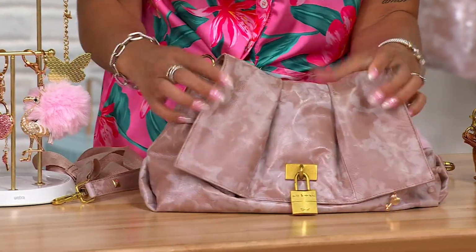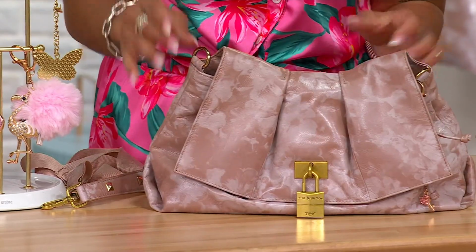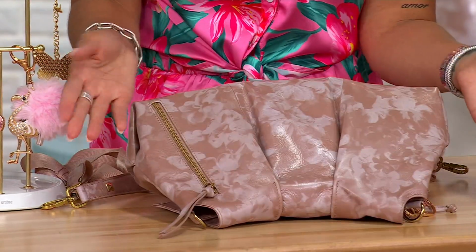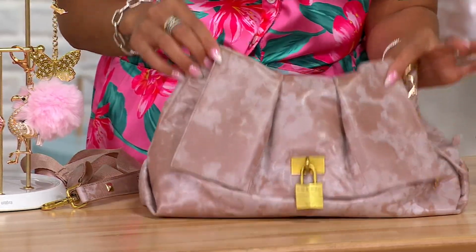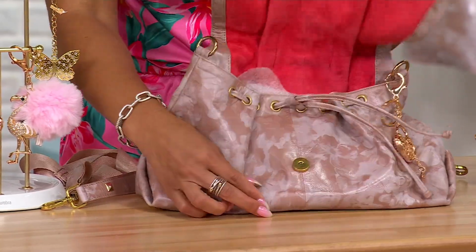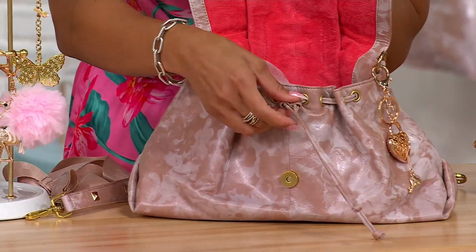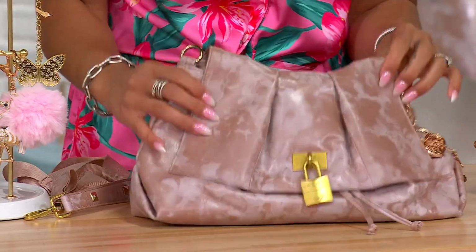And look how soft. And what I love too is the flat bottom. So it easily just sits there on its own. It's not one of those bags that just falls each time you place it. There's nothing in here, but it has that flat bottom to keep it in place. Beautiful hardware that matches back with it. I love that it's a drawstring too, so you can cinch it as tight as you want, have it loose, and then that nice little snap closure.